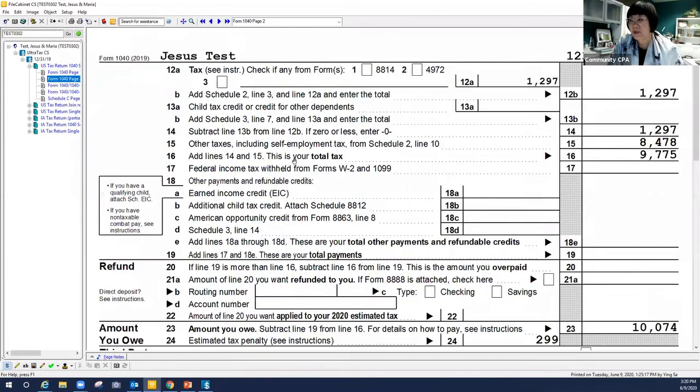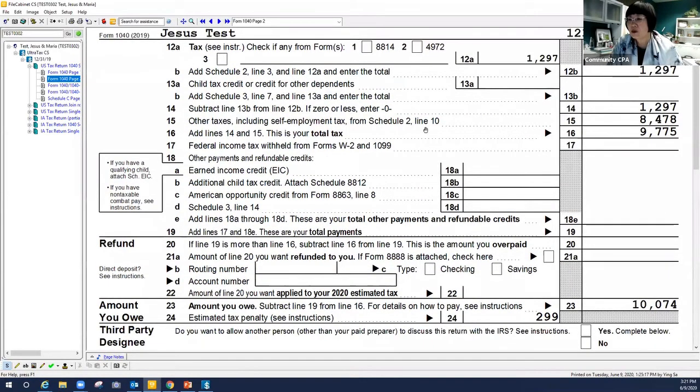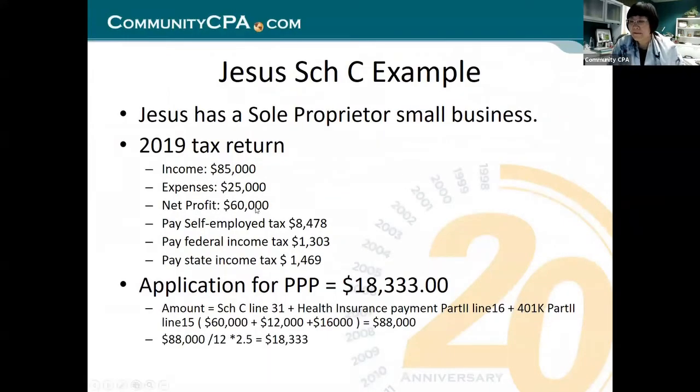So let's look at the second page. We have our real tax dollars on line 14. This is your real tax dollars. This 8,000 is self-employment tax. If you recall, when I was showing you the slides, remember? And on Jesus's 1040, I said that's the self-employment taxes. That is the federal income tax, state income tax. So that's where it comes about.